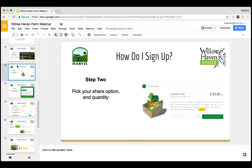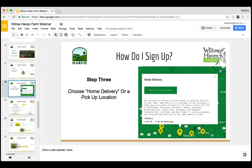You can pick how many you want. You can pick if you want weekly, bi-weekly, and then select this share here. And then here, you would do home delivery or a pickup location. And as I mentioned earlier, if you do want that home delivery option, you would click this home icon here and then click select this option.